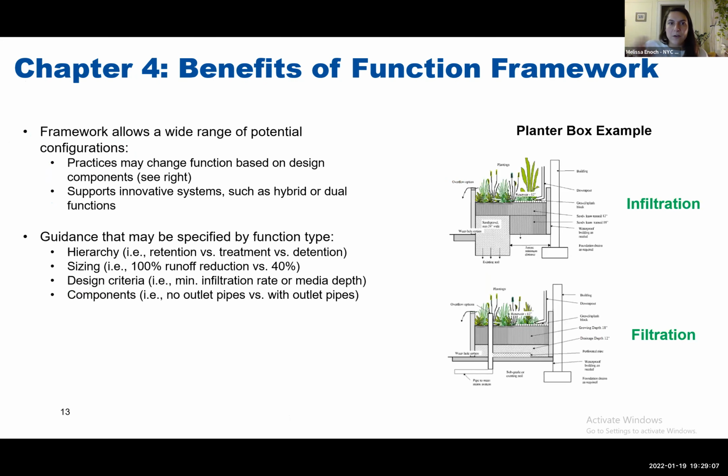So the benefits of this function first framework are pretty cool. What happens is a designer can choose one of many practices and then tweak it slightly to meet one of those functions. So on the right, I have a stormwater planter box designed as an infiltration practice, and then right below that designed as a filtration practice. The biggest difference is the infiltration stormwater planter box does not have an outlet pipe, but the one below it has an outlet pipe.